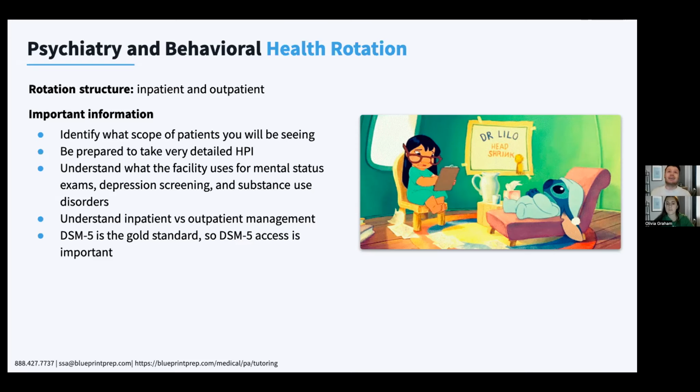The question you're going to ask almost every psych patient is, do you have any thoughts of hurting yourself or others? You should be practicing that in the mirror before your psych rotation because it's a very uncomfortable question to ask. And when a patient says yes, that's even more uncomfortable. You have to make sure that you're not showing that you're uncomfortable in that situation.